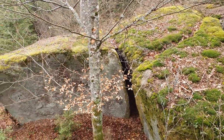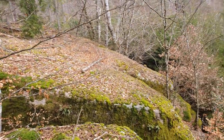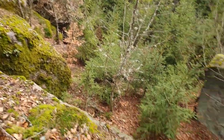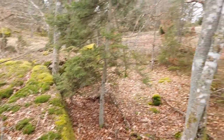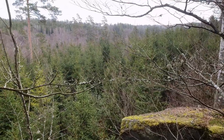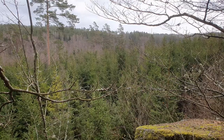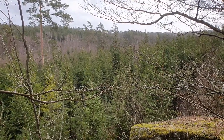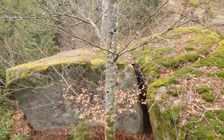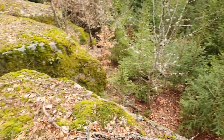Well, I think we're here, and of course it doesn't look like much, but these rocks look like they are forming some kind of formation. It's not man-made, of course, but you have to imagine that this forest maybe wasn't here, or didn't look like this, 1500 years ago. So maybe this was the wall or something.